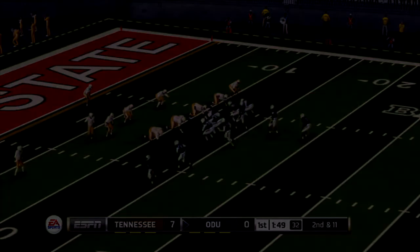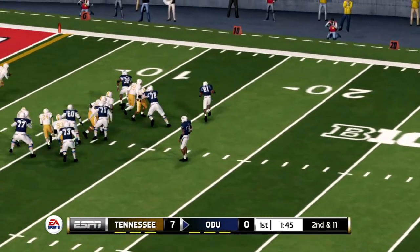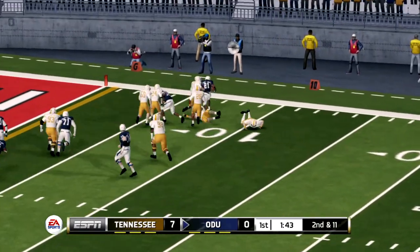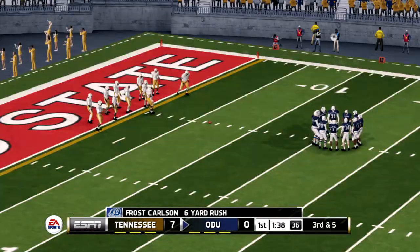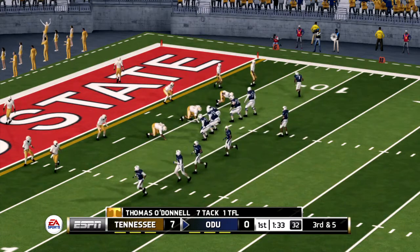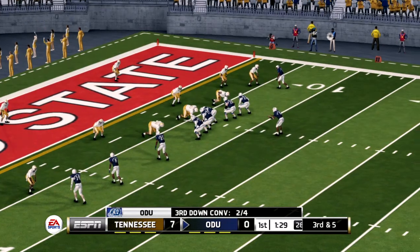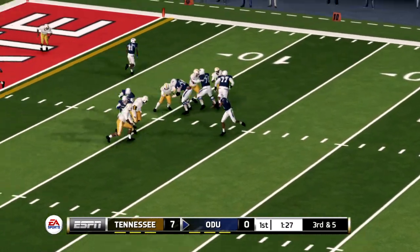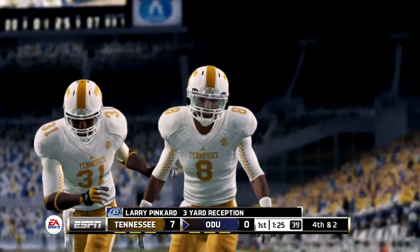He's coming. 22's coming. Tries to get around the corner. Runs right for a nice gain. They're at the six. It's third down. They come out on an empty backfield. Quick strike to the receiver. Knocked out of bounds at the three.